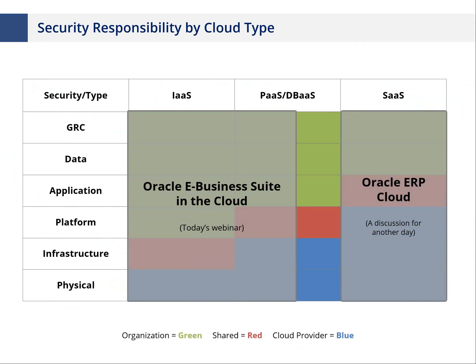I may get some cloud management capabilities where they have sophisticated consoles to do cloning and backups for me. But on a day-to-day basis, my DBAs are probably going to be doing very similar activities. If I look at Oracle ERP Cloud, it's a very different world, where my DBAs basically go away in that environment. So we're going to focus in on Oracle E-Business Suite here and what's the impact when you start thinking about the cloud.